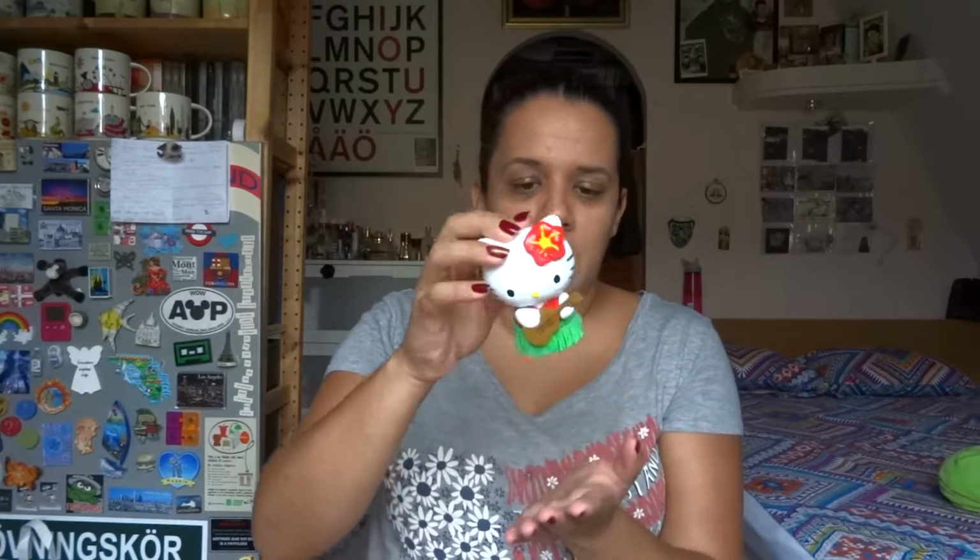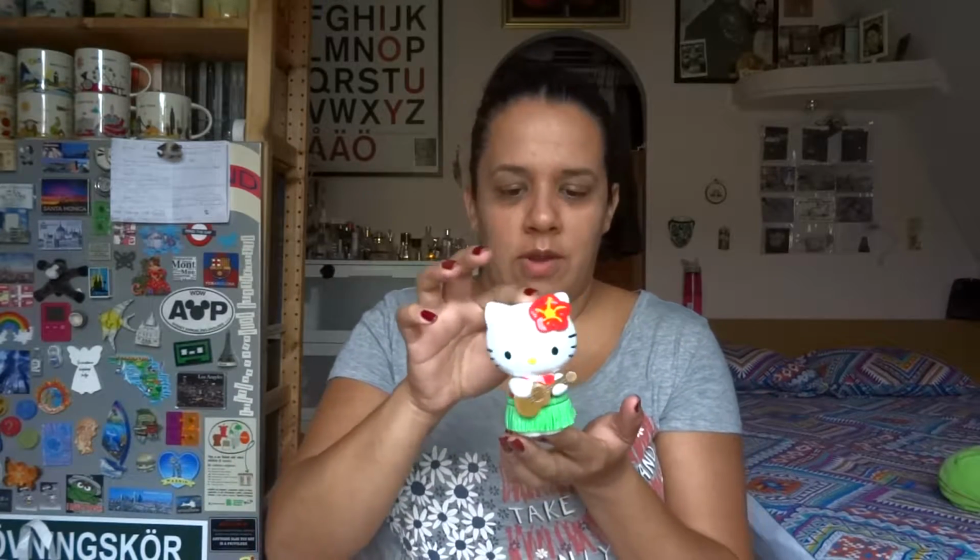The second thing I bought at this Walmart was this. It's a Hello Kitty hula. It has a sticky part here that you put in the car, and it actually moves. So we had this in the van, and it was moving when we were driving like this. So this will continue to be in my room, and it was also $10.